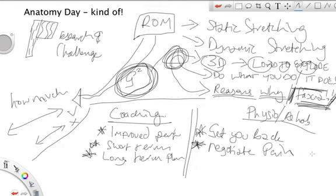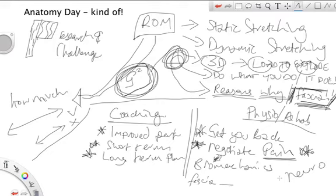Which is interesting, because pain and biomechanics don't always link. Now, I've been reading a lot of blogs recently where they've been saying, no, they don't link, so it's all neuro. And then I've read other blogs that said, no, they all link, it must be fascia. And obviously I've read the stuff that says, well, it's all about mobility.